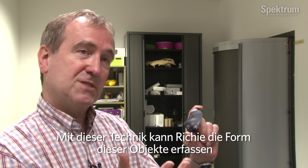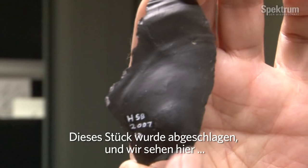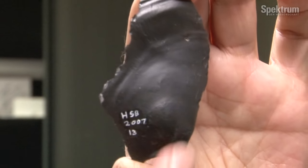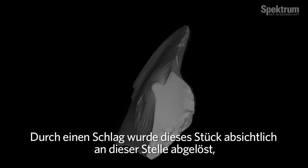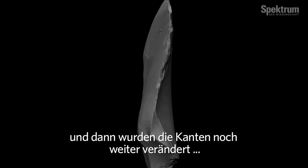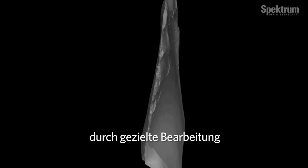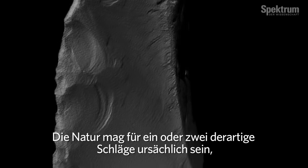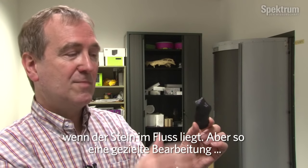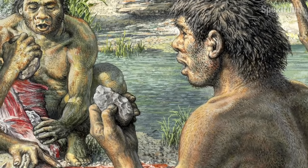What Richie's got with this technology is a way of capturing the shape of these pieces. This flake has been struck off, and we can see here the so-called bulb of percussion. So there was a blow that detached this flake that was made purposefully in that position, and then there's been further modification along the edges by further refined workmanship. So nature might make one or two blows like this in a river gravel, but the systematic flaking we see on a piece like that is only done by humans.